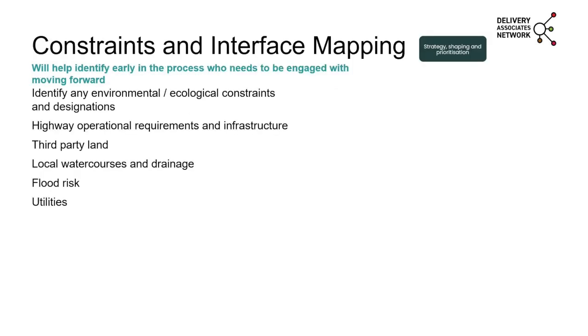Next one, James, which leads on to this one, is mapping those in a really clear way, so everybody understands, as you start to think about the different options, the constraints within which you're working. They might be environmental, ecological, highway operational requirements, land ownership as a key issue, drainage, flood risk, and utilities as well.